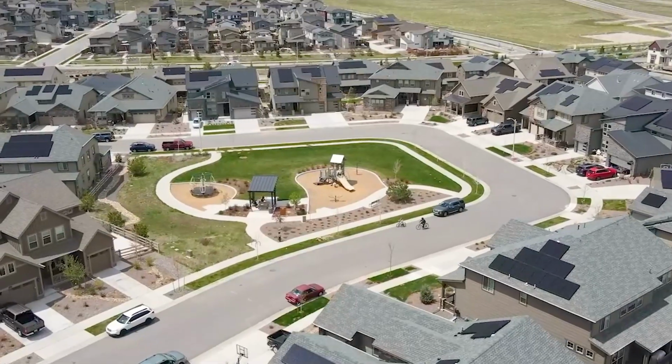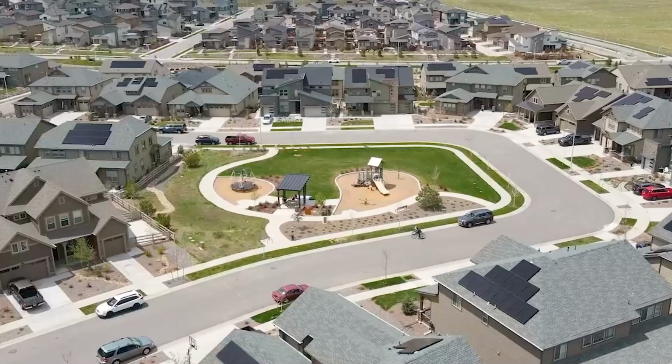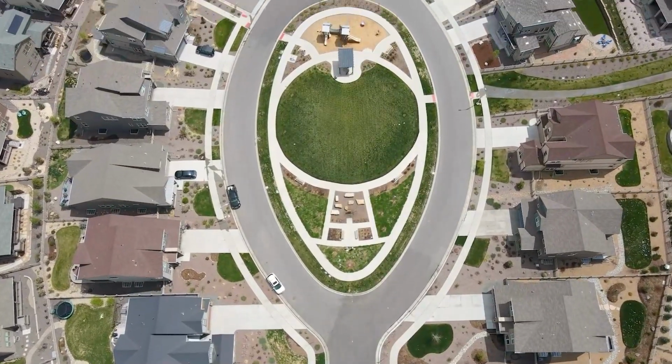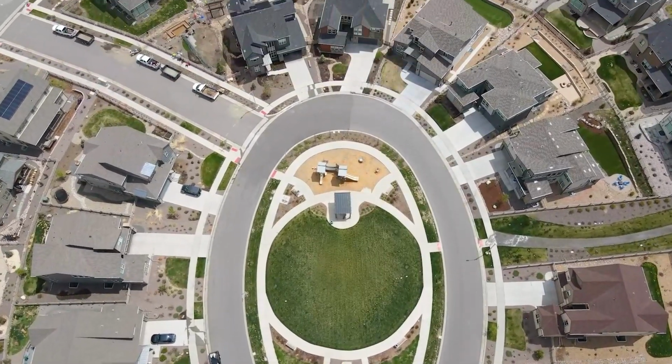So they're not terribly small, but they're small enough that if you do have kids and you want them to run around a lot in your backyard or play catch, you'd have to utilize the parks that are in the neighborhood, which are phenomenal. So it's not necessarily a deal breaker, but on those lots, you get a little bit smaller of a backyard versus some of the other ones.